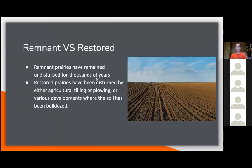Okay, so now getting into what I was actually doing. I looked at remnant and restored prairies and their soils to see the progress of restoration on the soils. Remnant prairies have remained undisturbed for thousands of years. They've not been tilled, they've not been destroyed. And restored prairies have been disturbed, typically by tilling or plowing or just various developments.